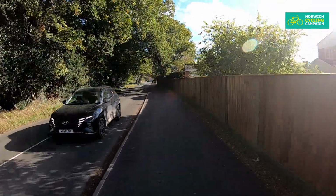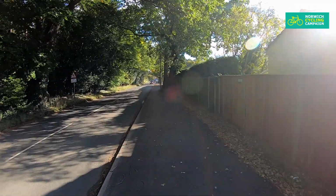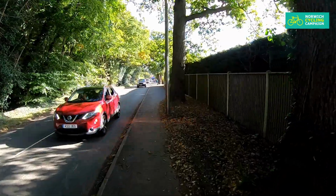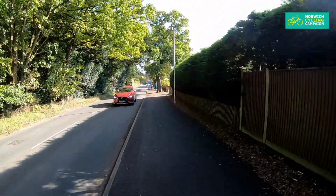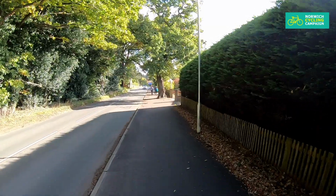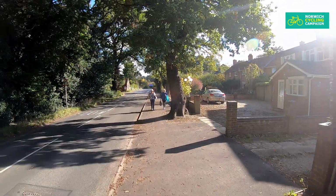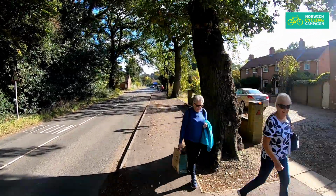Eventually things do start to get a little bit difficult because we come to some trees which are, I have to say, quite nice trees, and so the cycle track footpath does narrow quite considerably as it goes past a few of these trees. But we can live with that, that's not too bad. Now, some people can never understand why cyclists don't like using shared use paths, and this is why. We have to share the road with pedestrians, and that can be very slow sometimes.